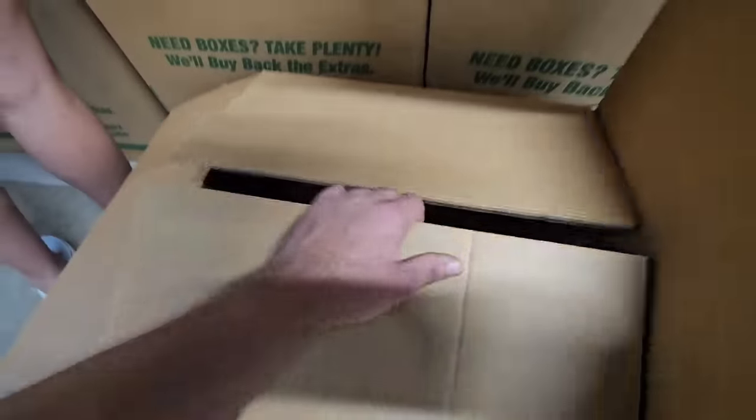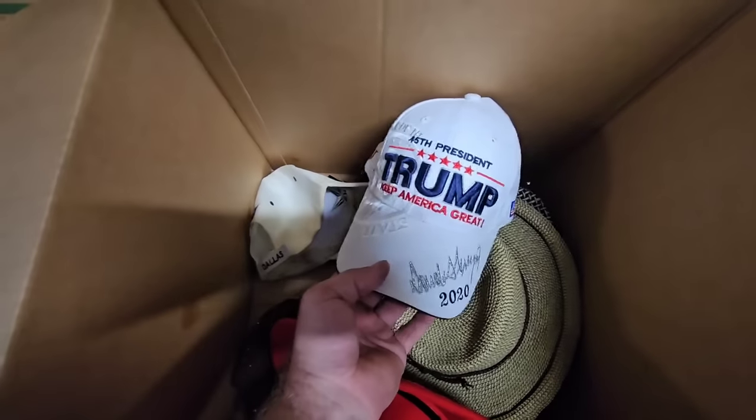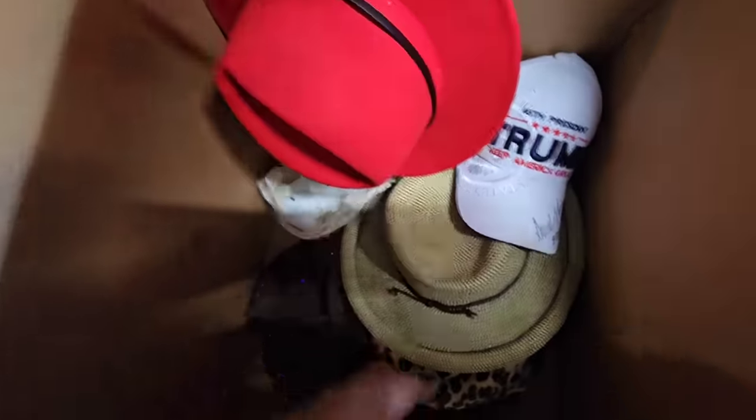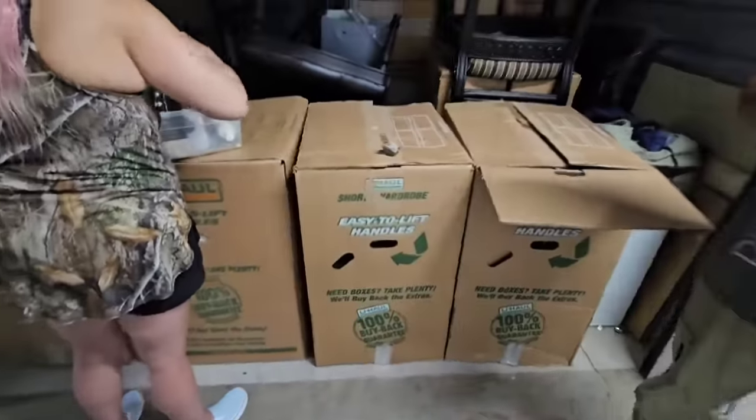Nice. We're going to go in this box real quick. Hats. What kind of hats? Oh, we got a Trump hat. Cowboy hat. Some fedoras, okay. I like it. Ooh, there's a nice hat. That's cute. All right. We got a whole row of boxes here.